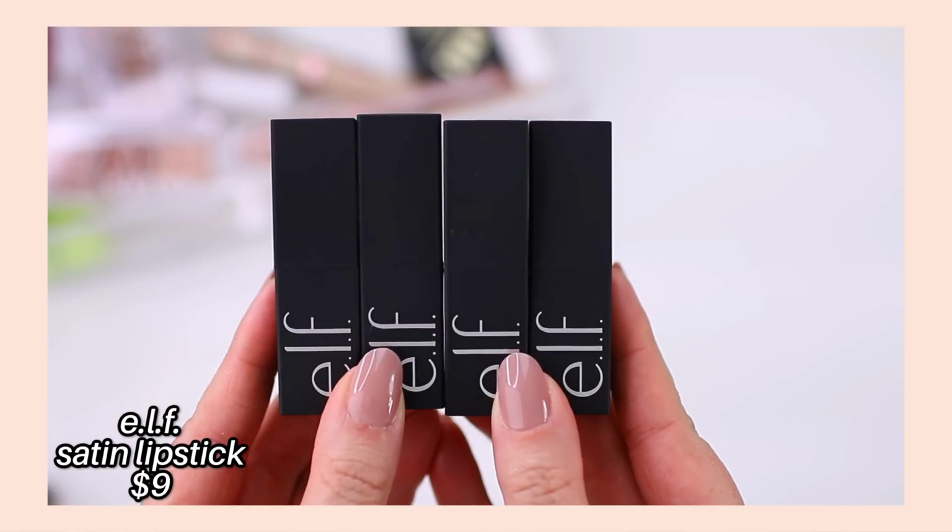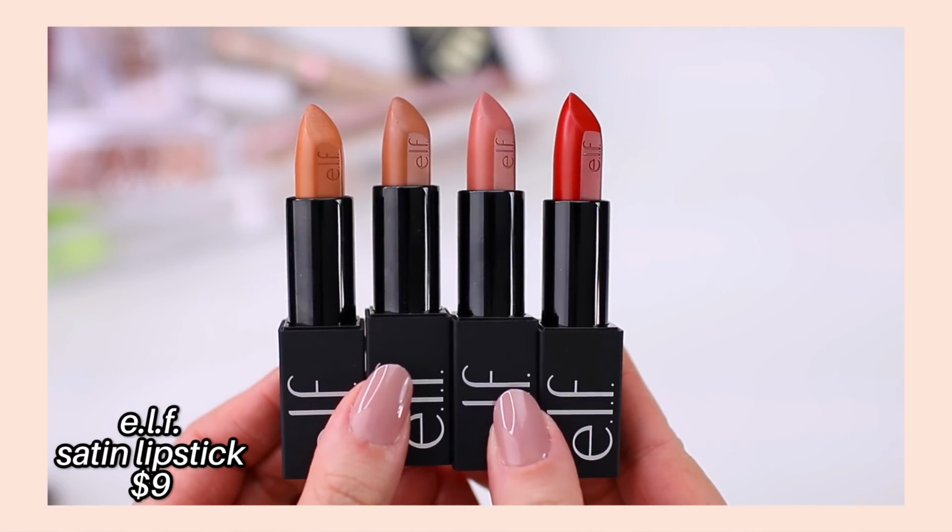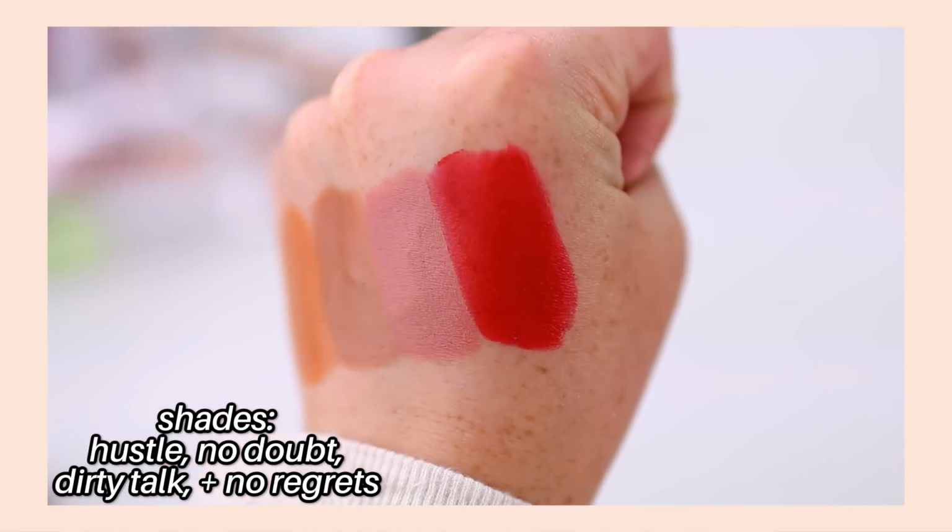And the last product is a lipstick formula. This is from e.l.f. This is the O Face Satin Lipstick. I have a few of my favorite shades that I'll swatch for you. These are really good. Honestly, it does feel like a high-end formula.